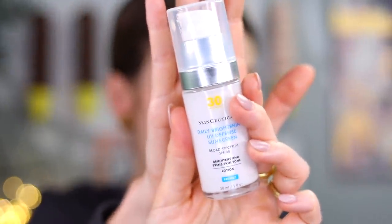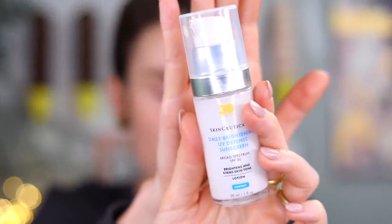I can wear chemical or physical sunscreens, I just have to make sure that there is no octinoxate. And this one is avobenzone, homosalate, octisalate, and octocrylene. So this is also really, really beautiful. And then I also got one that's like a reapplication throughout the day. I'll show you that in a second.